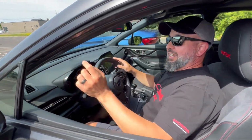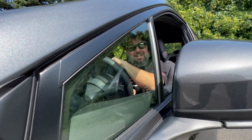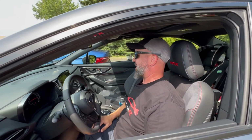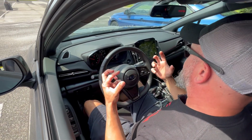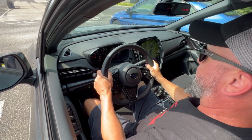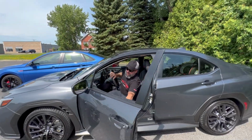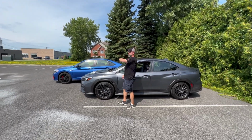Look at that. When you're in opposite lock and you're looking at the next corner, you can see right at it. It's pretty amazing. Everything else about the car feels Subaru WRX. I've owned one, I've driven them all, and it is fantastic in a word. But I'm not done yet. I'll have to tell you a little bit more about the drive. Suffice it to say that it drives like a Subaru. So let's go over to the GLI now.